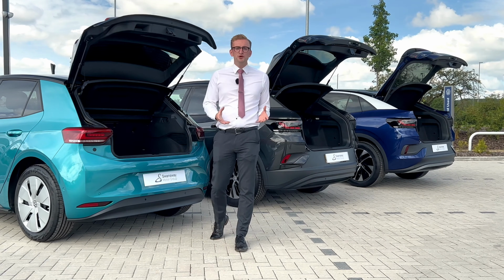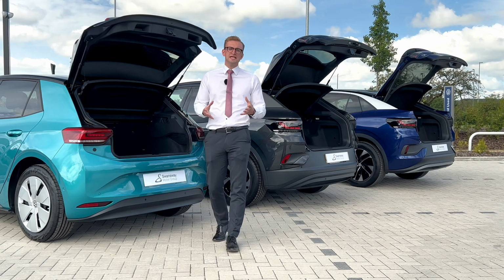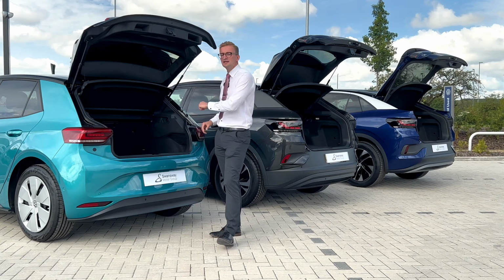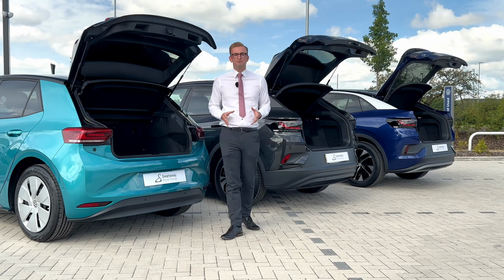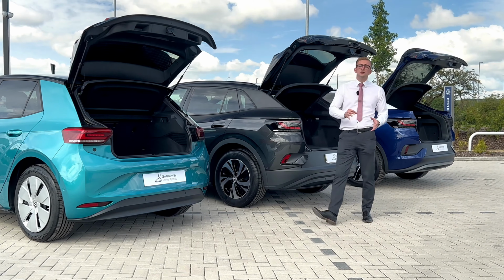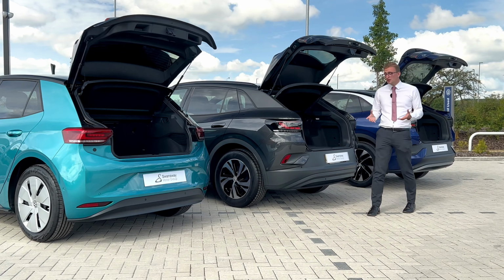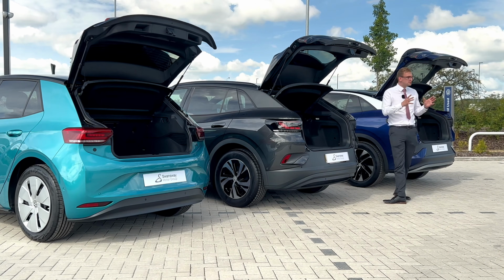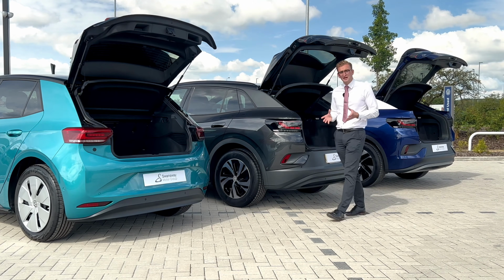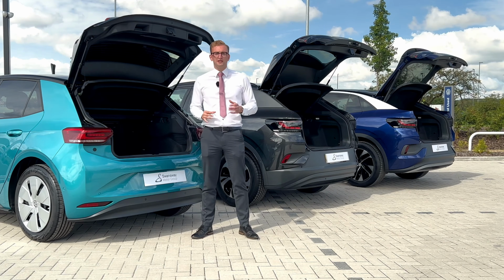Moving on to the topic of boot space now, and while we all know that the entire ID lineup has a very practical and spacious interior between the 3 models, what does that do to the boot space? Well, you'll be surprised, because the ID.3 has 385 litres of boot space, which is more than the Volkswagen Golf. If you move to the ID.4, well, you'll gain up to 543 litres of boot space, which is quite the jump from the ID.3. But if then you move to the ID.5, well, this is where you'll get the most boot space at 549 litres. It's all up to personal preference, which space fits your needs the most. But one thing's for certain, you certainly won't be struggling for space at all.